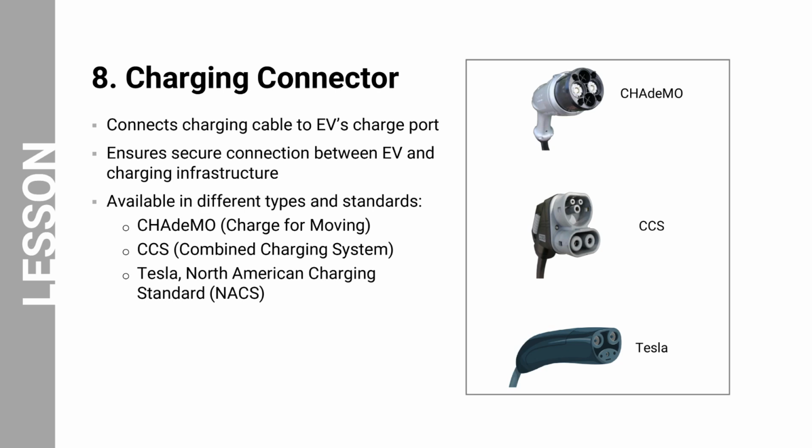The Tesla North American Charging Standard, abbreviated as NACS, is a proprietary EV charging connector system developed by Tesla Incorporated. It has been used on all North American market Tesla vehicles since 2012 and was opened for use to other manufacturers in 2022. It is smaller and more compact than other charging connectors, such as the CCS. Adopting the North American Charging Standard is a major step towards North America's more unified charging infrastructure. It makes it easier for EV owners to charge their vehicles, regardless of the make or model of their car.